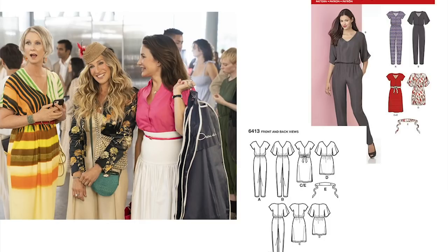So the image is obviously of the jumpsuit, but if I show you the line drawings, you can see the dress is almost perfect. Version C, I thought, was almost identical, and actually it's really nice. There's a jumpsuit option with this as well, and you can add different sleeve variants, so you get quite a lot. But I thought this one was really close to the one that Miranda was wearing.